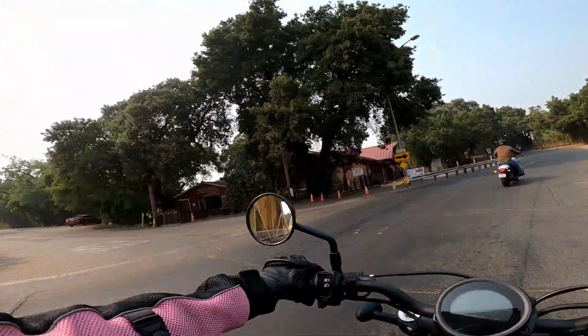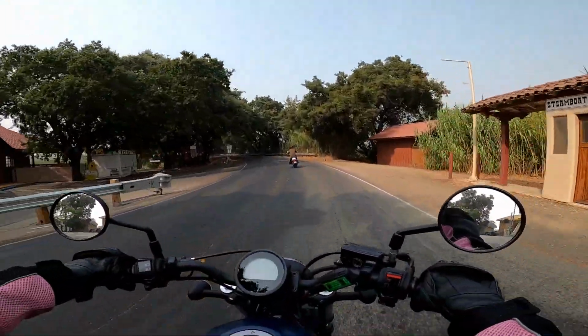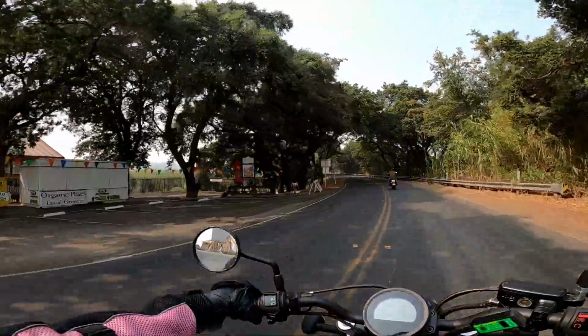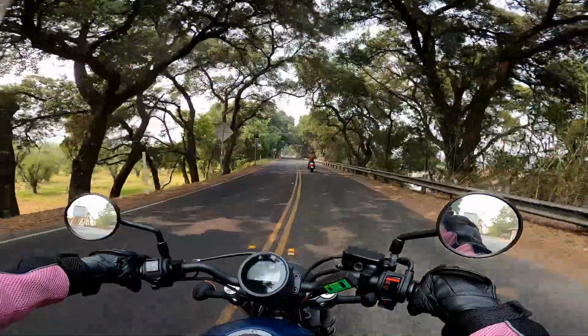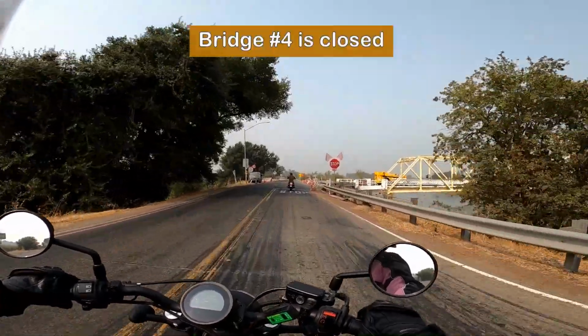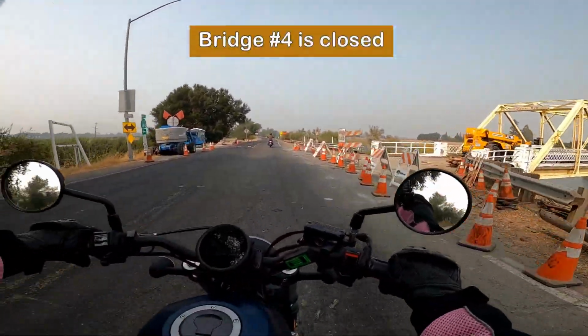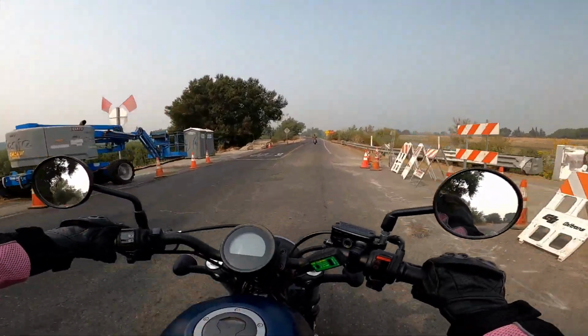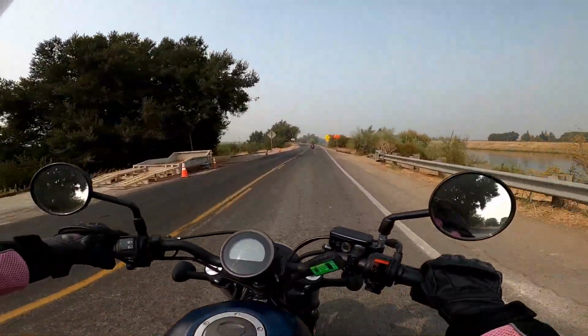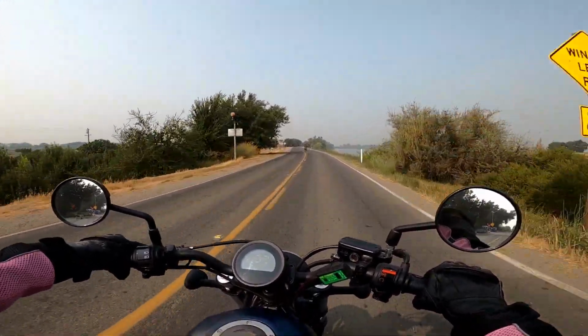Now, once across this bridge, we just take off in whatever direction we feel like going. We're not on any particular path. We're just exploring. And when we did take off, it wasn't long before we came to yet another bridge. This is bridge number 4. We don't actually go across this one because it's closed. And we'll just continue on our way, enjoying the scenery.